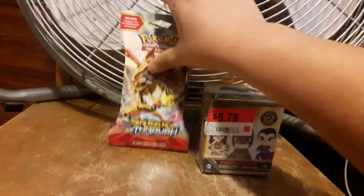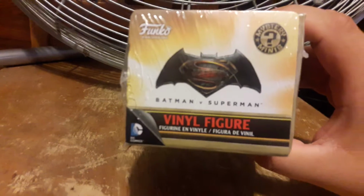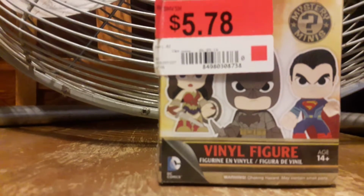First one will be this blind box of mystery minis of Batman versus Superman Funko. Alright, y'all. I shall pause you guys for a minute. In that box, we got a black bag. I guess all these mystery boxes, if you guys ever got one, always come in a little bag like this.